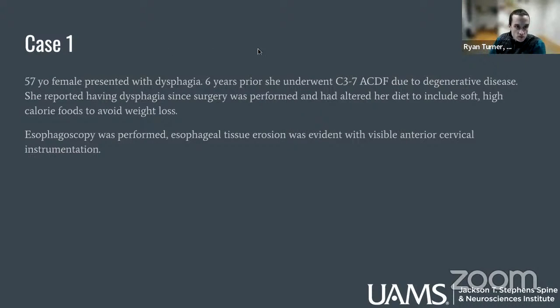So this first one's a 57-year-old female presented with dysphagia, as is common. Her index surgery occurred 6 years prior. She underwent a C3 to 7 ACDF. The indication was degenerative disease. This patient reported to us having had dysphagia since surgery, essentially, and had altered her diet over the course of those years and included some softer and higher calorie foods in order to avoid weight loss, although she had had some weight loss. She was scoped and tissue erosion was seen, and the anterior cervical plate was evident in the esophageal lumen.